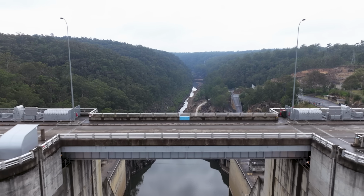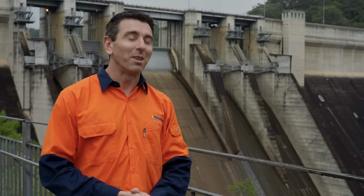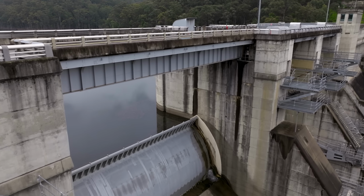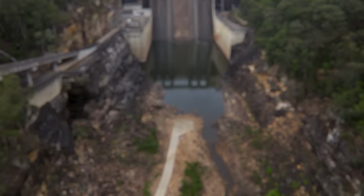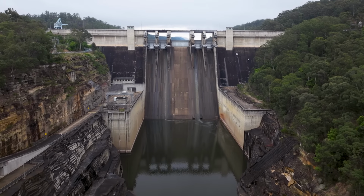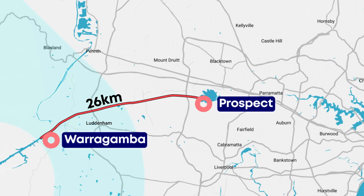I've got to admit, I just assumed you had some big gate that opened up and you just let it out, and when you let out enough you shut it, but it's far more scientific than that. It's certainly a bit more challenging and a lot more thought goes into it. In fact, that big gate only opens in times of flood. And boy, isn't that a force of nature. So as we stand here, this looks pretty quiet, but right now there's water that we can't see through pipes being fed to treatment plants. That's right, spot on. The water travels 26 kilometres through these pipes right down to Prospect.